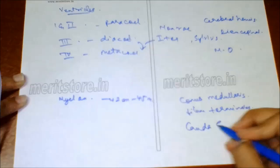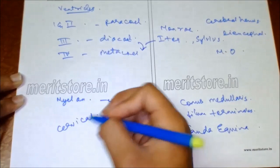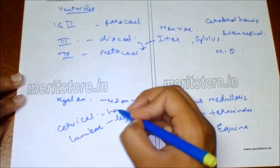There are two swellings: cervical swelling on the spinal cord, and lower lumbar swelling. So cervical plexus supplies the nerves to the hand, while lumbar plexus supplies the legs. Functions are conduction of nerve impulses and control of spinal reflexes.